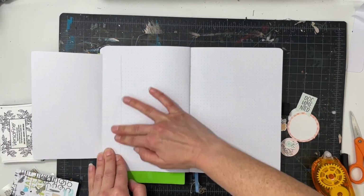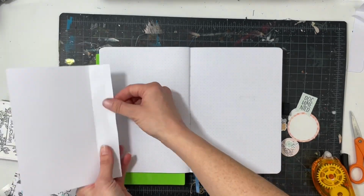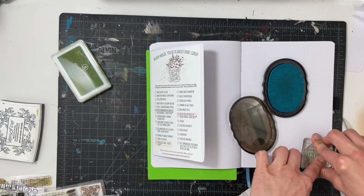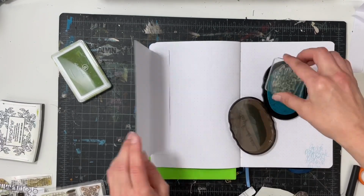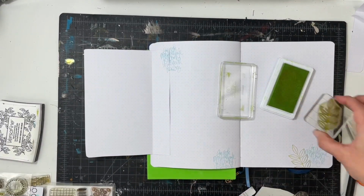There's 24 prompts. And what I did is I made like a door so that way I could add the prompts and also have some extra room to draw some boxes. Because that is my overall thinking, is drawing some boxes so that way I could put in the book covers.